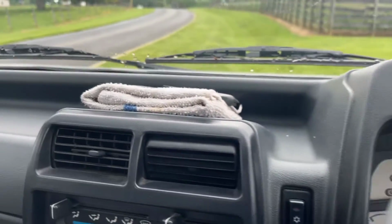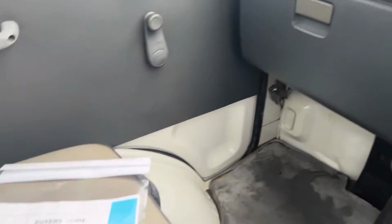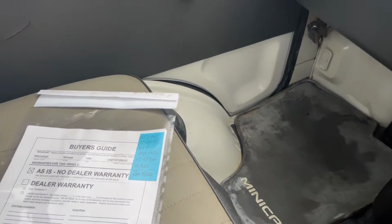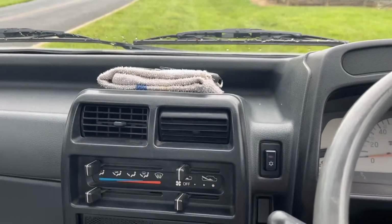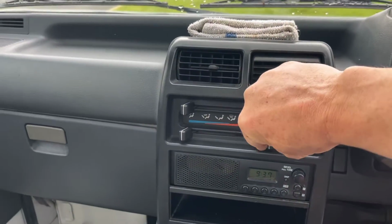So this had air conditioning. I'm sure it doesn't work because we're not listing this as having air conditioning. So we'll try it, but I'm 100%, I mean, there's no way.